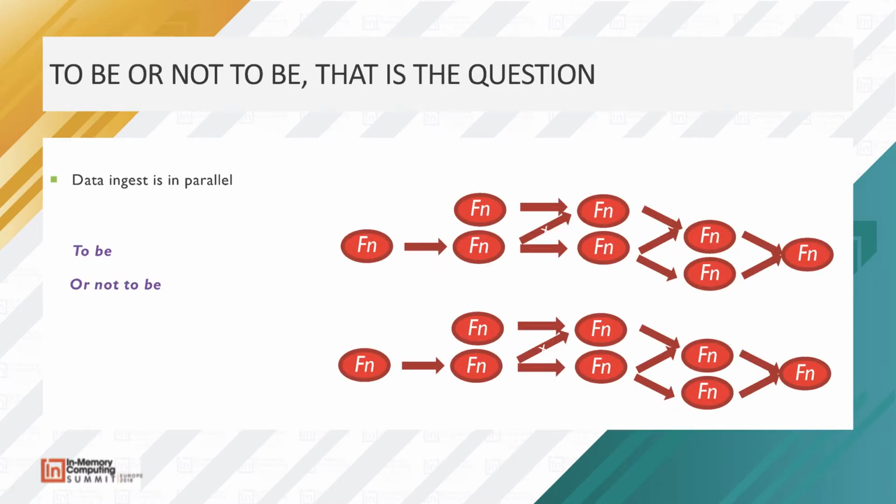So, back to this diagram. We've got two instances of this job because we can parallelize the input. So if we had a piece of the map earlier that was called Hamlet, so to be or not to be, then we could send some of that input to one graph, some of that input to the other graph.